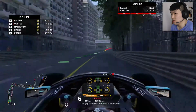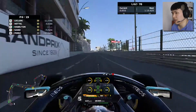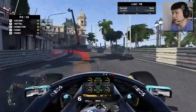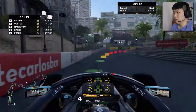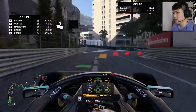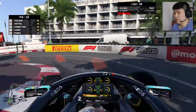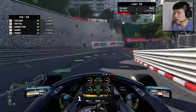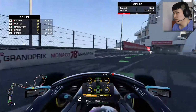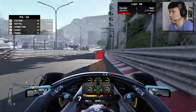Here we go, lap 62. 4.5 second delta to Vettel. We are catching him. Let's keep pushing, cause it's looking good so far. Casino's alright. Could polish up Casino a little more, which I will try in the next couple laps. Because the lowest hairpin I think I've got on point. And then Tunnel is straightforward, 0.5 seconds. Come on now. Alright, Nouveau Chicane is another place we can make up a lot of time.